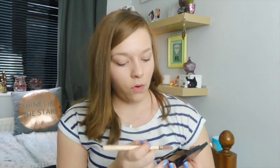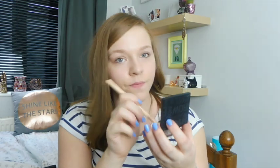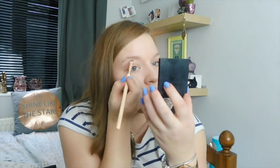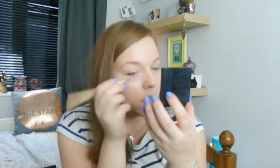Now that I've done that, I'm just going to fill in my eyebrows, and to do that I'm using my Benefit Brow Zing palette and my 322 Zoeva brow brush, and I'm just going to use the powder side and fill in my eyebrows. My eyebrows need threading. They are very wild at the moment.